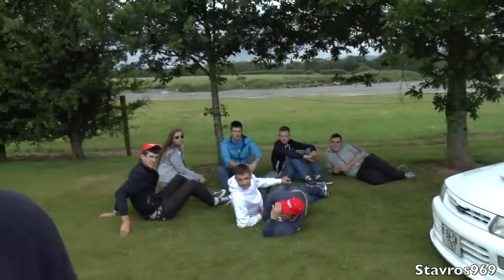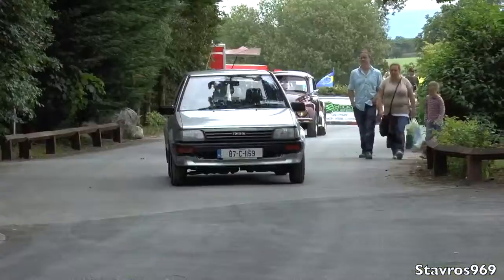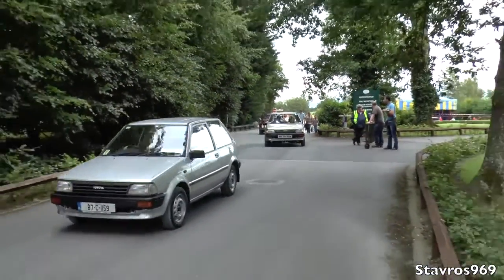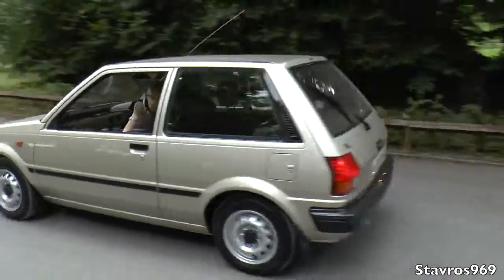And Brendan, you've a classic car show coming up in Nenagh. Show coming up on the 3rd of August, that's the bank holiday Monday, and it's in the old showgrounds in Nenagh. We're inviting all classic and vintage cars, and we also have a special feature on the Toyota Starlet, the boxy Starlet, on the day. We're trying to have a record number of these cars on the day, so all those cars are welcome as well. Oh, fantastic, and that's a great show. Brendan, thank you very much. Thanks, Stavros. Cheers.